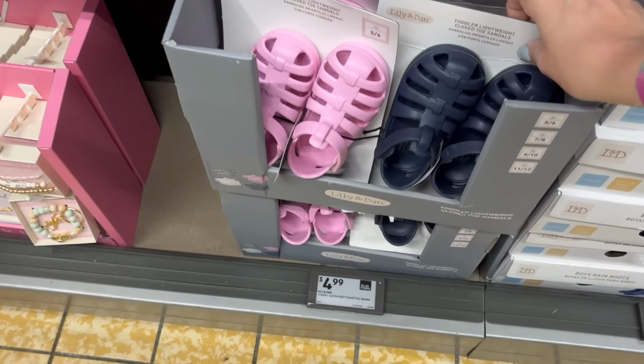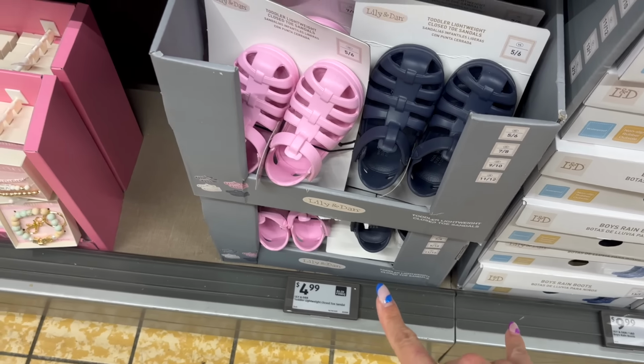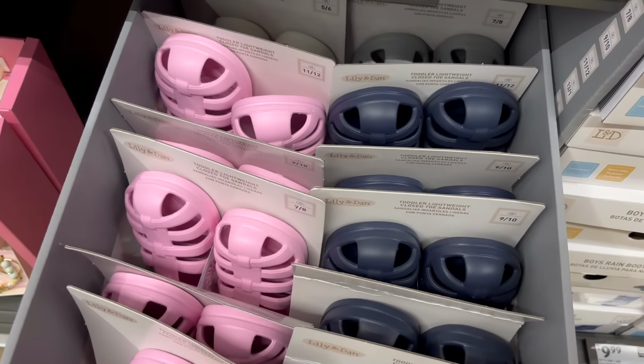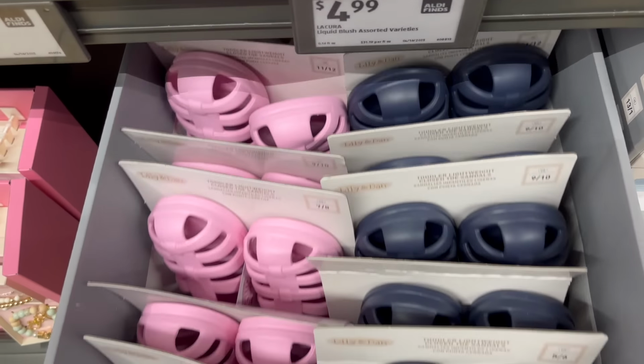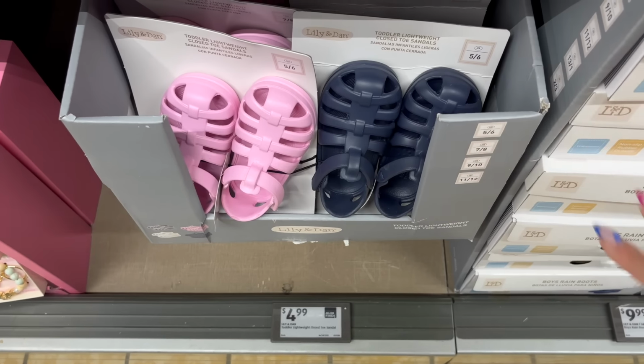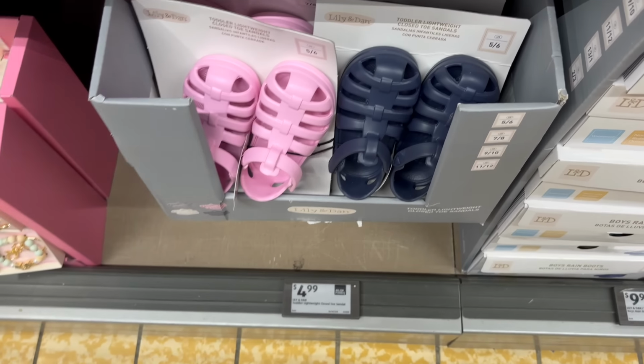Super cute toddler closed toe sandals. So they have blue and pink, just the 2 colors. Oh wait, no. If you pull it out, there's gray and white back there too. I'm guessing they're meant to be unisex, 5, 6 through 11, 12.